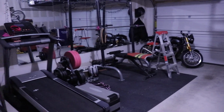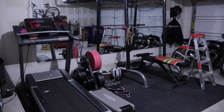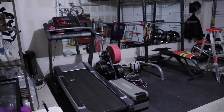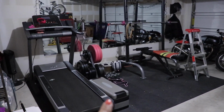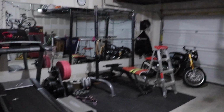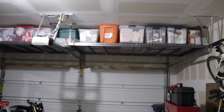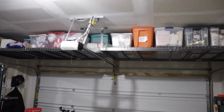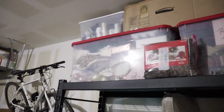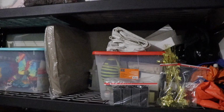I'll take you into my garage. I don't know if I've ever shared my garage, and honestly, it's probably a little messy right now, but on this side is my home gym. I have a treadmill, weights, a squat rack, steps, and things like that when I want to work out. Up above the garage is how I store all my decor. I get that question a lot, how I store all my decor for all the seasons. It's up there, and then I also have this side which has Christmas, pool stuff.